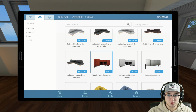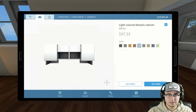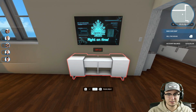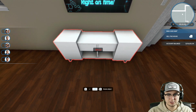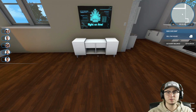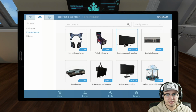I'm sorry about it. Here we go. These are dope. These are actually really sick. Hold up. Let's get a white one of those. Yes, that is the perfect entertainment center, dude. It's exactly what I was looking for. Just something to put, you know, the PlayStation, the Xbox, the stereo system and stuff on top of. Okay, back into electronic equipment here.